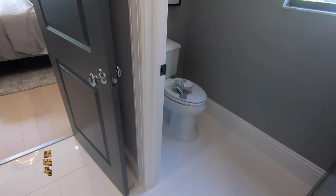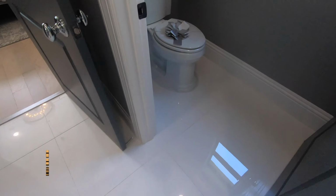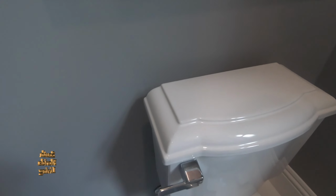It feels like I'm on vacation. Okay? Which it is a vacation every day down here in South Florida. Beautiful tiles. Okay? I love the toilet with the molding on the top of the toilet. Yeah, I'm pointing to it.